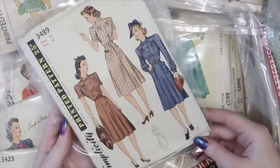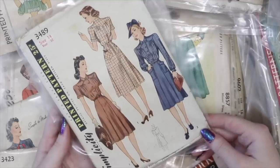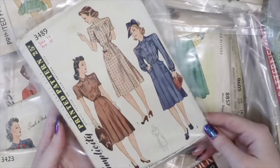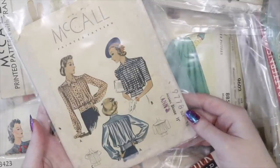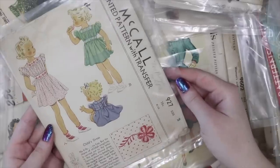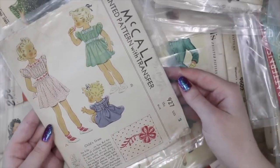I would date this as being late 30s, maybe early 40s. It's a really, really cute design, with the option to make a skirt and a blouse or a complete dress. And it's got gathers and pin tucks and an interesting yoke and inverted box pleats and pockets and just lots of fun, interesting details. And it's in a size 14. Here's a 30s pattern from McCall's. It's very fitted in the waist with a lot of volume through the bust and a pointed collar. Here we have a McCall's printed pattern with transfers for a children's size 2 garment.